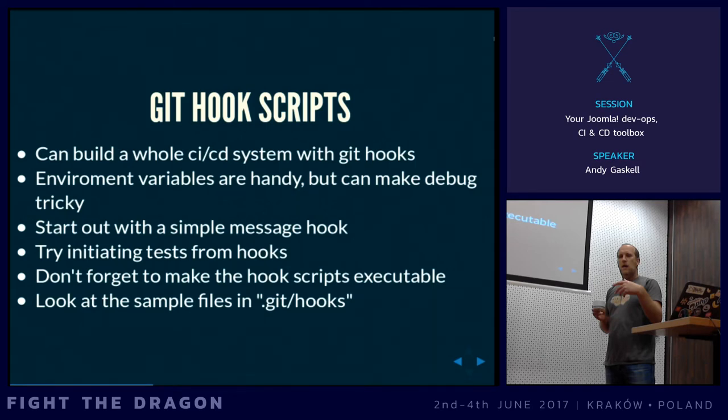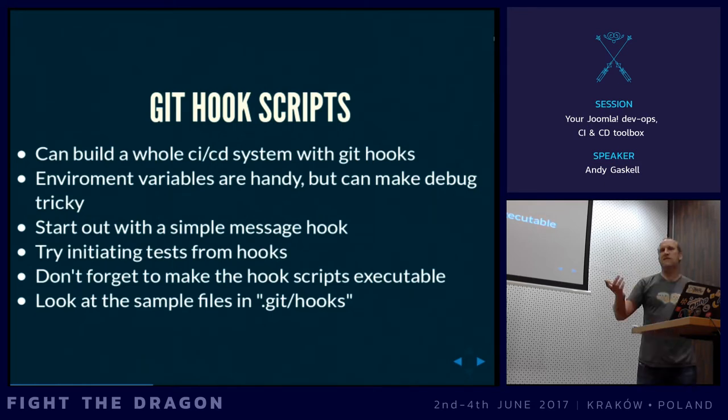It's quite nice to use. It's a little bit hard to debug sometimes, especially when it's running on the server, but it's easy enough to start out with messages. You can have things like every time there's an update, it emails someone, or just build them out once you've got started.